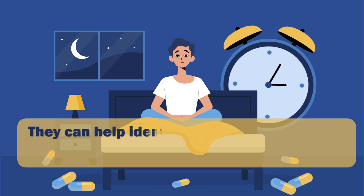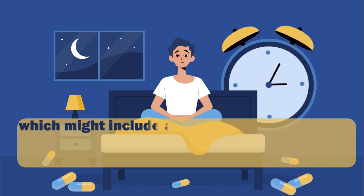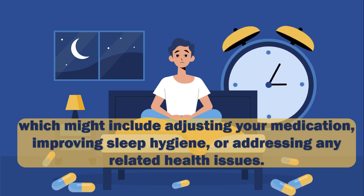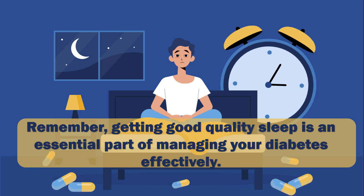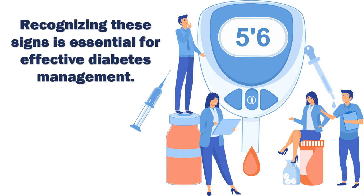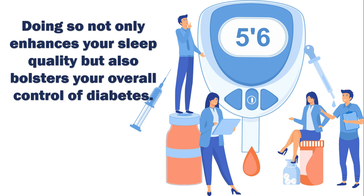They can help identify the underlying causes and suggest appropriate treatments, which might include adjusting your medication, improving sleep hygiene, or addressing any related health issues. Remember, getting good quality sleep is an essential part of managing your diabetes effectively. In short, recognizing these signs is essential for effective diabetes management. Doing so not only enhances your sleep quality, but also bolsters your overall control of diabetes.